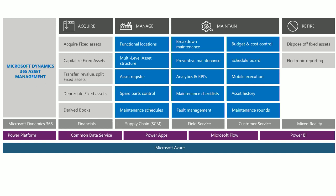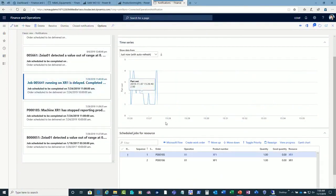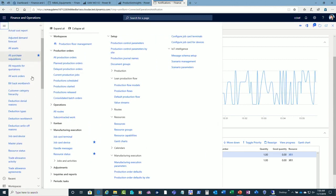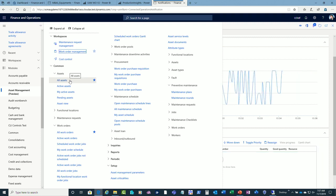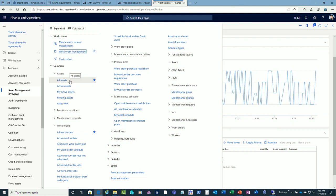So when we switch back to the application, you'll see we have the ability within certain places. I could create a work order, in this particular case from a notification, but you'll see that we have the asset module here, so asset management. This is where I'm going to find, for example, all of the setup and management for our assets. So our asset register, I could look at our work orders, I can look at the link to procurement, I could look at all my reporting and maintenance requests, for example.